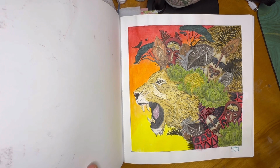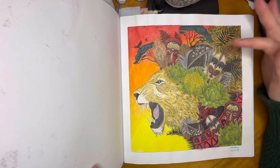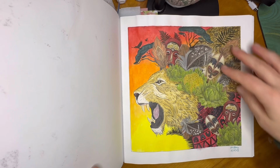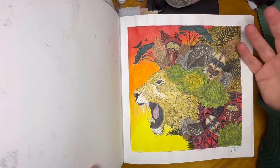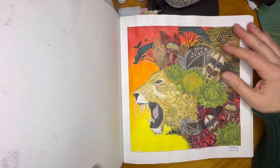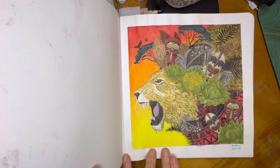gradient background. And it was fun to practice with it. I wanted it to be like a hot sunset kind of African theme for this. And then I used a lot of the Derwent drawing for a lot of this stuff so that I could make it look as natural colored as possible. And I had a lot of fun with this one. I finished it on the 2nd of February. I remember sitting on the couch and just really enjoying it.